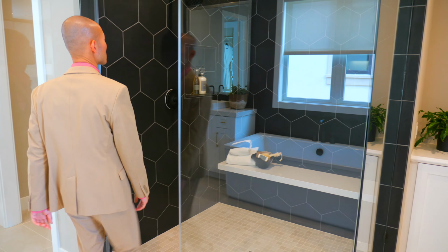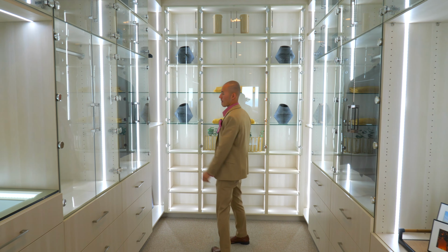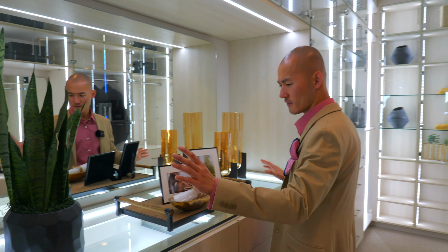All right, guys, check it out. We got the master closet. What do you guys think? I'm telling you guys, it feels like we're shopping in a fancy department store, like Saks Fifth Avenue, Nordstrom, or something. I'm just loving the glass and the LED lights, right? Miguel, just show them this real quick. This is very balling right here.